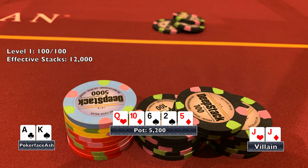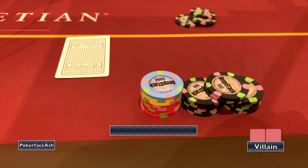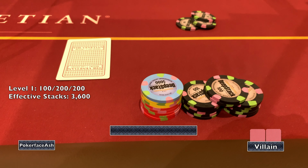I think I would have had to put my whole stack in by the river to get him to fold, and we had just started the tournament and we all know how the first Survivor tournament went for me, and I would really like to make it past the first level this time, so I decided to play this one safe and move on and see another hand. So just like that, I find myself in level 3 with 18 big blinds.